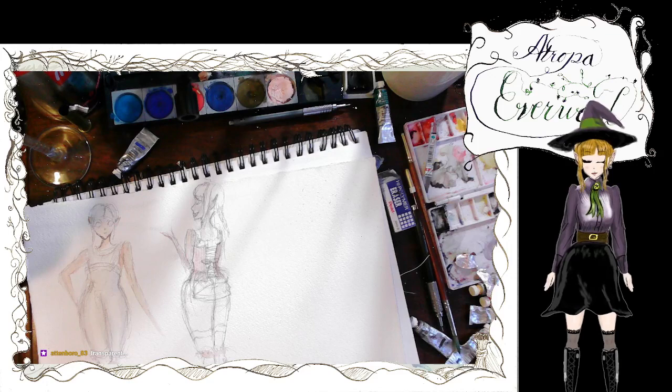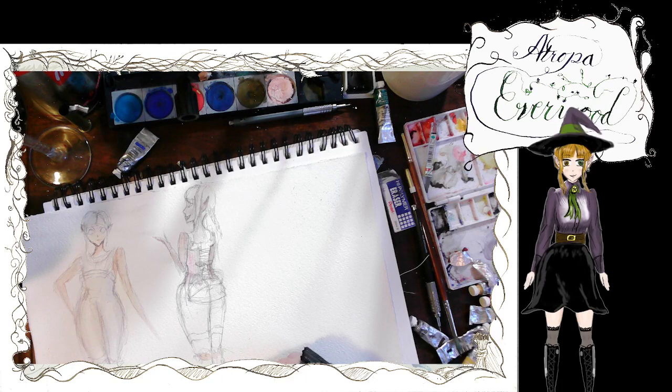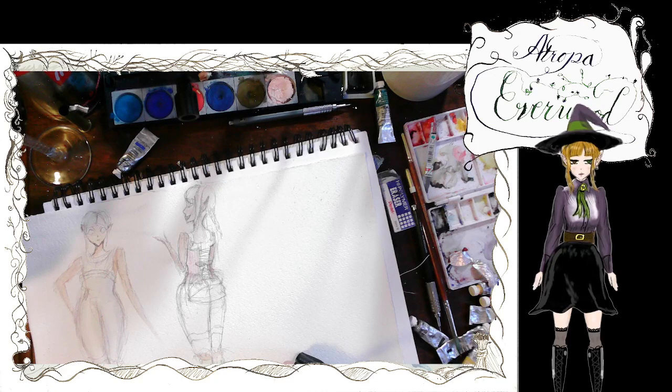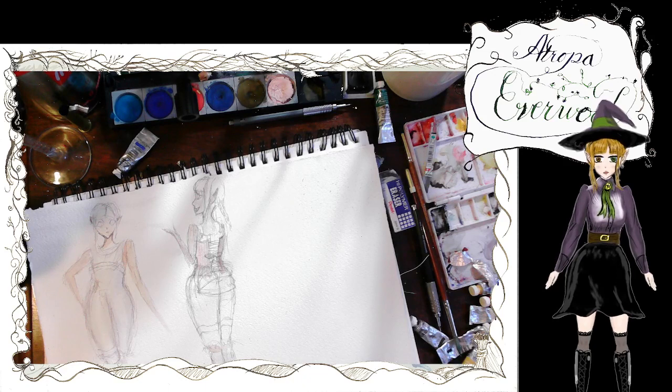And actually, let's just get her stockings. Ah, this paper, it's different than the one I've been using, so the colors are acting a bit differently too. I need to try and remember what style of paper. Either this is hot press and I've been using cold press, or this is cold press and I've been using hot press. For watercolors, that does make a difference.